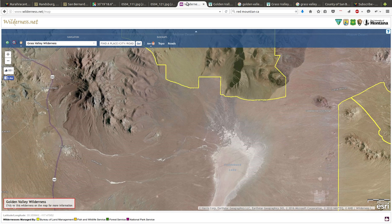So let's go to wilderness.com. These properties are in this area between Red Mountain and the dry lake on the alluvial plain, the stuff that washed off Red Mountain once upon a time, on these little roads. So if we zoom back, you can see these yellow areas. This is Golden Valley Wilderness to the north, and this is Grass Valley Wilderness to the east.